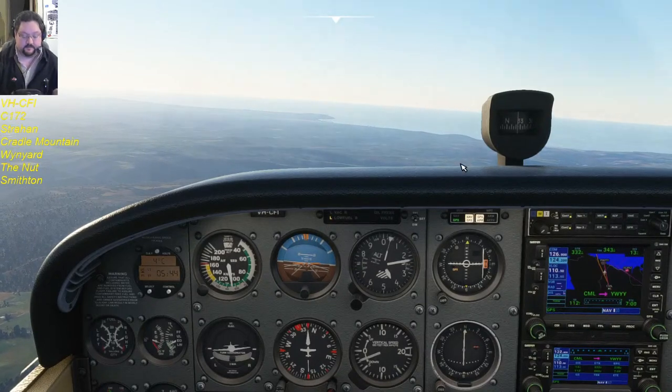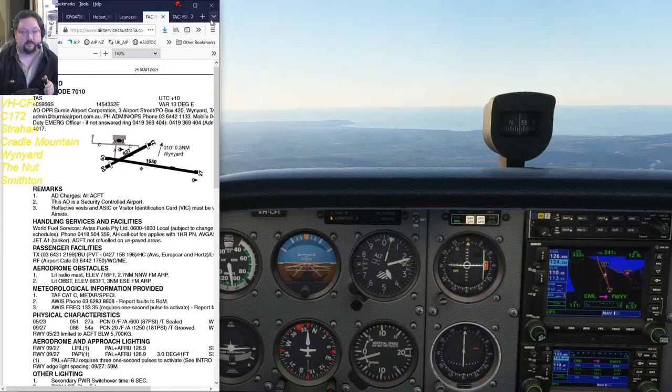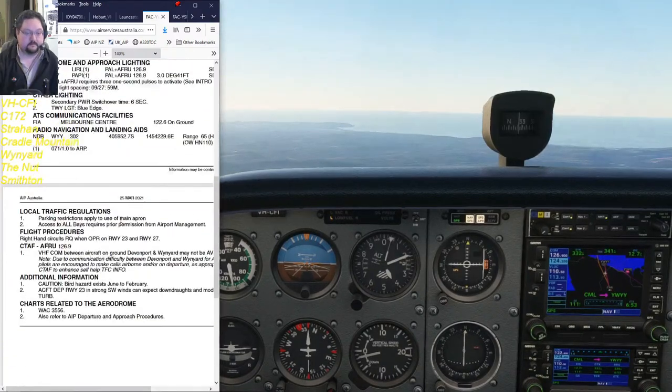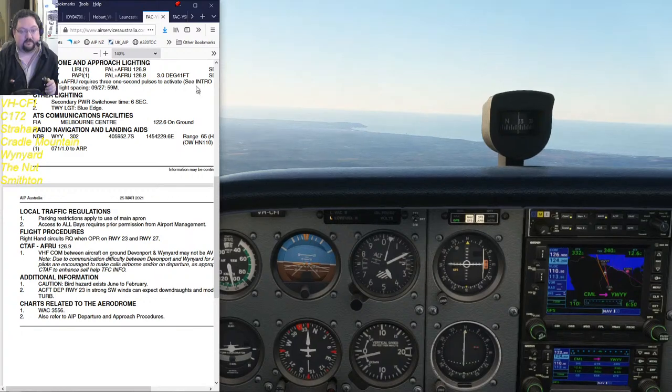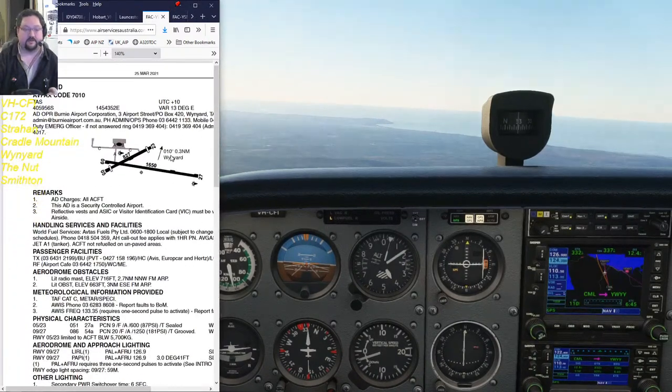Cool. So wind 260 at 5. It'll be runway 27. Flight procedures, right-hand circuits, runway 27. Cool. So we're on the dead side at the moment. We need to cross over.